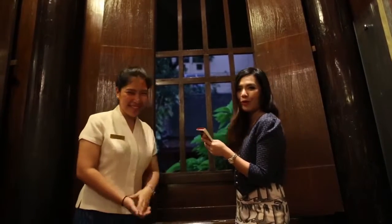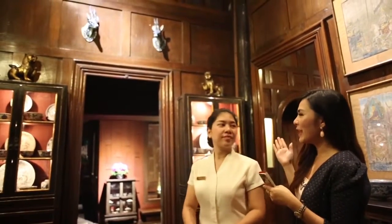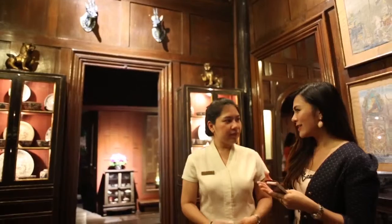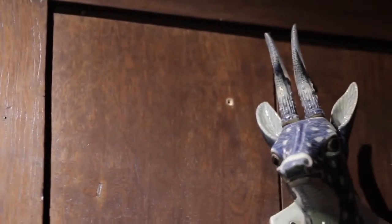Another interesting item that I've noticed in this room here is back here, the deer heads that we see in front of the door here. Normally we'll find actual real deer heads or we'll find one made out of wood, but this one is made out of porcelain. Yes. So why is it made out of porcelain? It's quite special actually, isn't it? For many centuries, most porcelains were made for the European market. They were made in China.